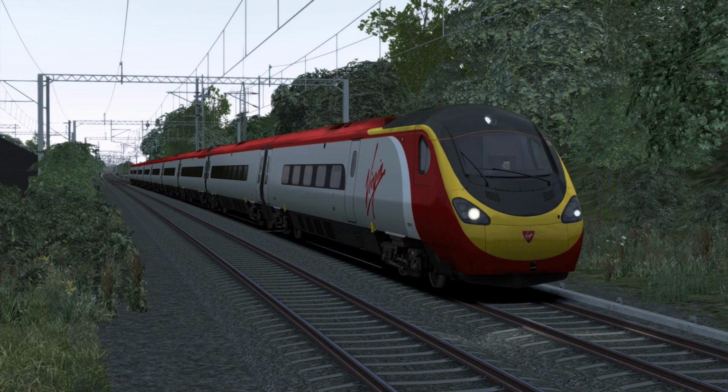On today's video I'm going to be revisiting the West Coast Main Line Trent Valley route and driving a Class 390 Pendolino between just south of Rugby and Stafford, which is a distance of around 52 miles. So we're currently sat here at a red signal just south of Rugby Station, and then I'm going to be driving through to Stafford on a non-stop journey.